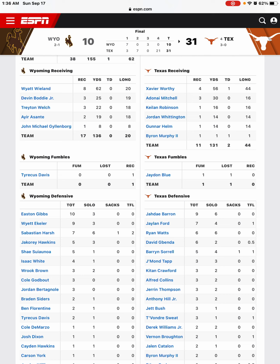I am pretty sure the Longhorns do not have one more game this season where they do not face a Big 12 team. Actually, no, that is a lie. They face BYU a little bit later down the season, I think sometime in October. But they only have one more game throughout the regular season that they do not face a Big 12 team, and that is against BYU.